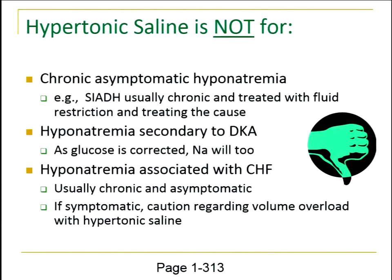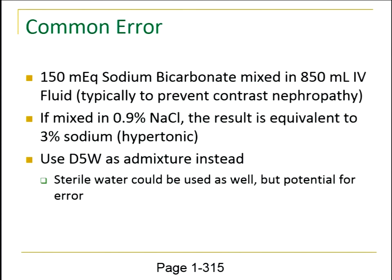Hypertonic saline is not for chronic asymptomatic hyponatremia. So for your patient with chronic heart failure who comes in with a sodium of 118 and has no symptoms, they just happen to have a sodium of 118 that they might find incidentally on admission, this is where you don't want to use hypertonic saline. As we already mentioned, be very careful with patients who also have DKA or very severe, maybe HSS, very severe hyperglycemia, because they probably have a fictitious hyponatremia. And then also with heart failure, you have to think, is this a chronic hyponatremia for them? And you really use your clinical judgment with that, whether you want to use hypertonic saline or not.